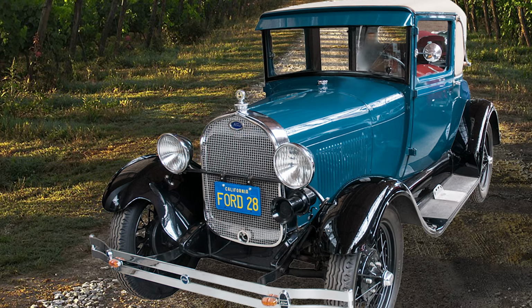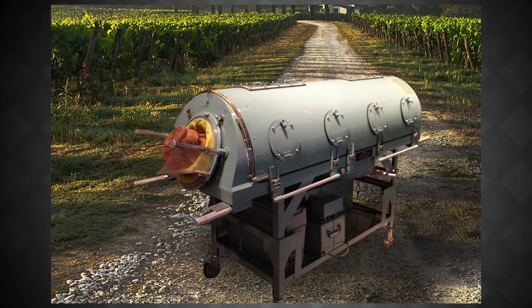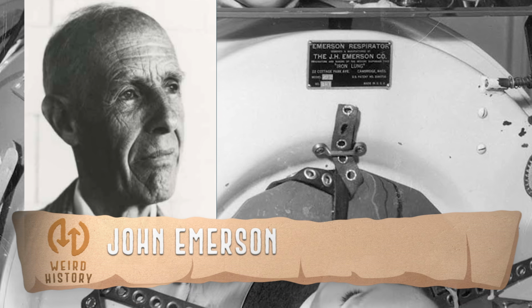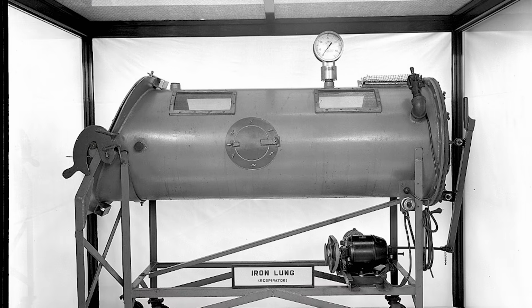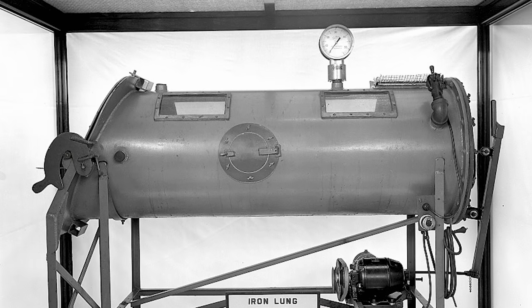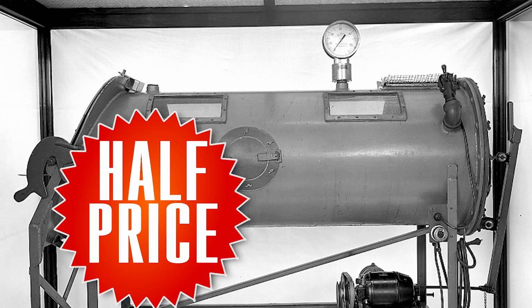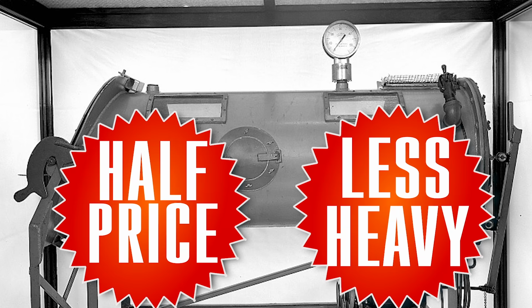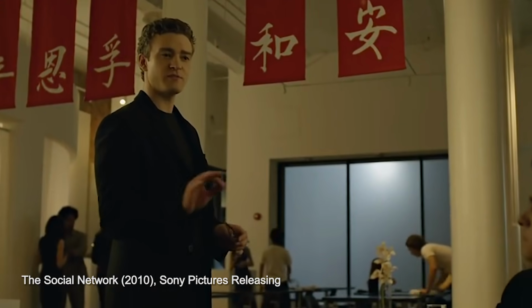With most great inventions come inevitable improvements and drama, and the iron lung was no exception. In 1931, John Emerson, an inventor from Cambridge, Massachusetts, improved upon the bed of the device, lovingly referred to as the cookie tray, and spruced up the place by adding little windows to the sides of its fuselage. He also cut the cost of the machine by half and lightened it significantly as well, for good measure. Basically, he was Justin Timberlake in The Social Network telling fake Mark Zuckerberg to drop the "the" in Facebook.com.